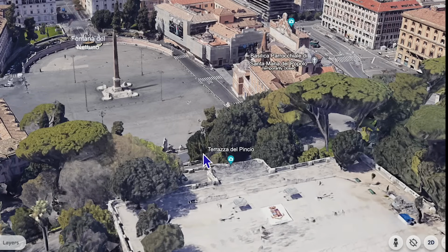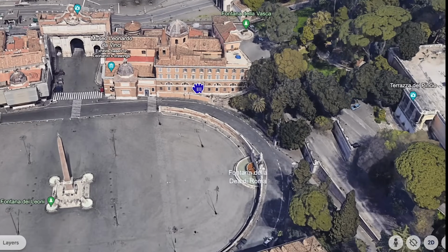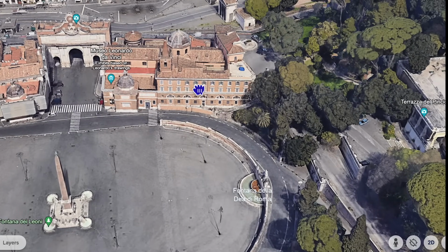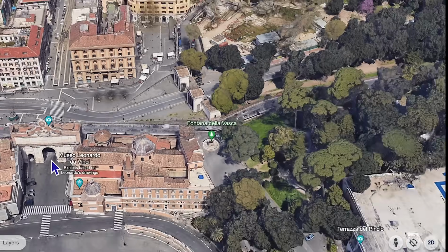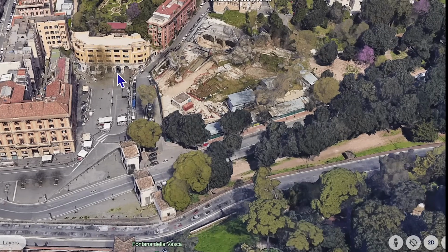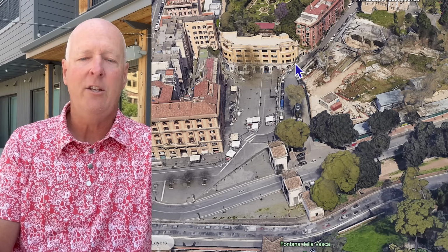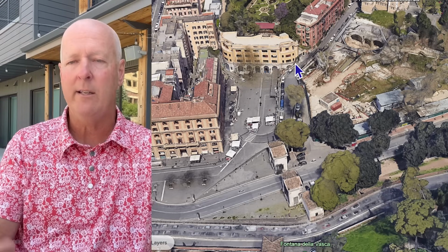Now we're just about done with this itinerary. Depending on how many stops you made, it could be 4, 5, 6, 8 hours, I don't know. But walk through this little archway over to the Flaminio metro station, which is right here. You can take that back to your hotel or wherever you want to go and have a great dinner or whatever, depending on the time of day.